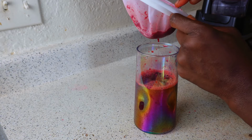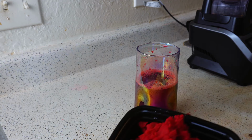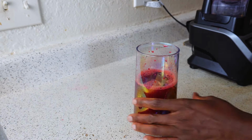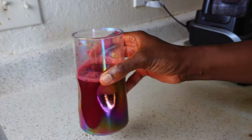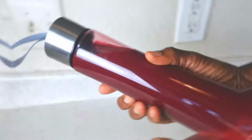This is it, how to make juice even when you don't have a juicer. And this is the fiber, so if you don't like it with the fiber, you can make it into juice. But personally, I love it with the fiber because I get all the benefits that come with the fiber.